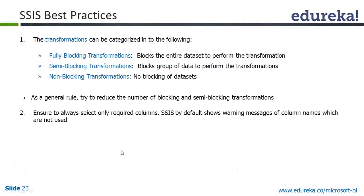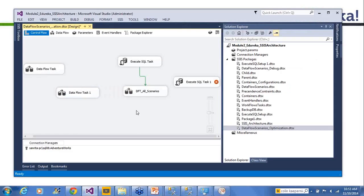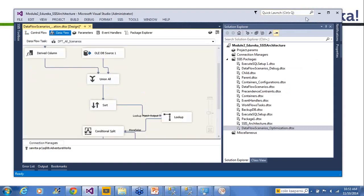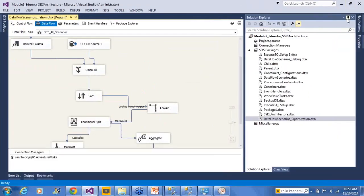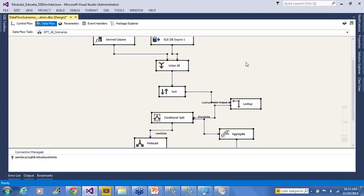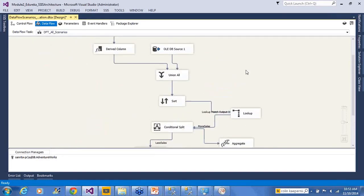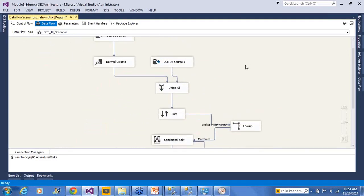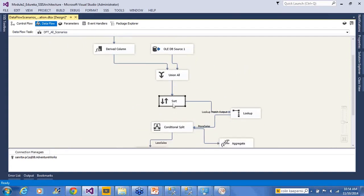Okay, so when we are talking about the data flow transformations, this is one of the examples we talked about. What we saw is that out of these, there are some blocking transformations and some not blocking transformations. So what is a blocking transformation? Example, I have a sort. What does this sort do? It will do an order by, right?